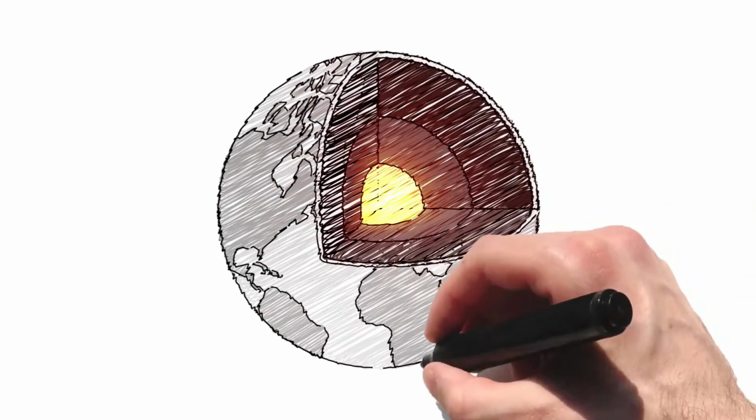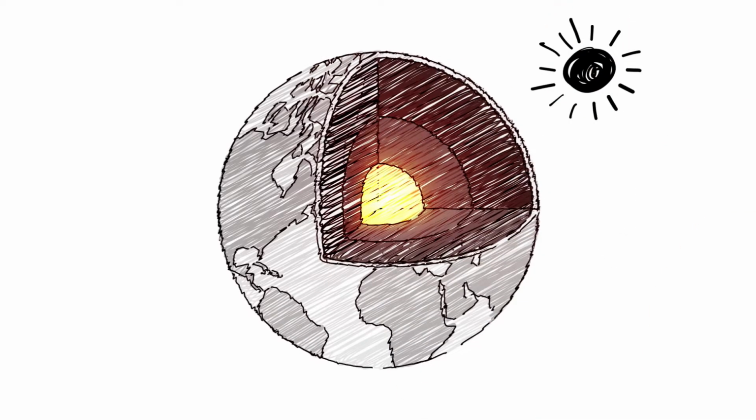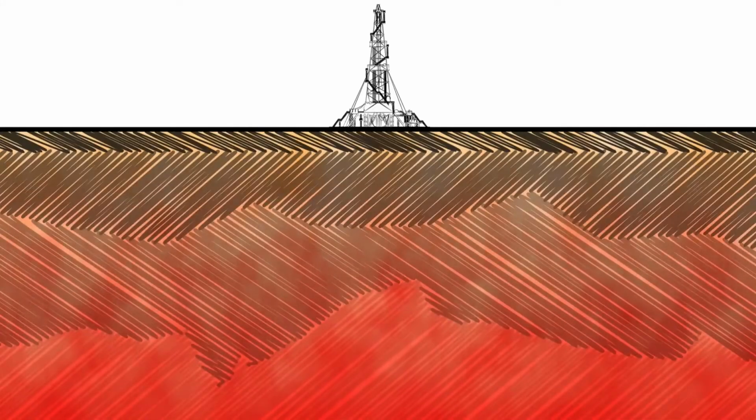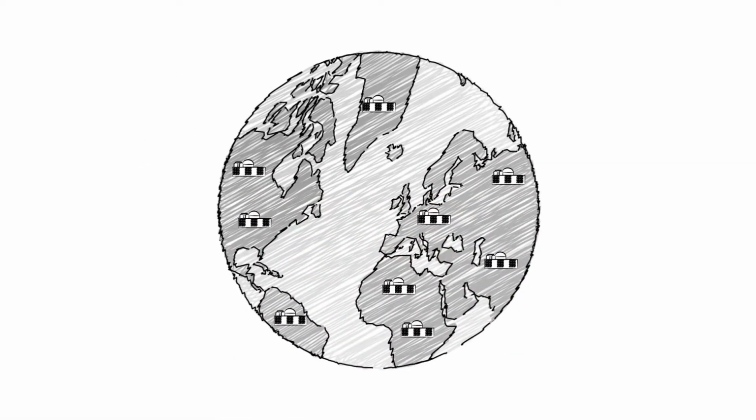The core of the Earth is 6,000 degrees Celsius, the same temperature as the surface of the Sun. Anywhere in the world, if you drill deep enough, you reach temperatures far beyond what we need to produce baseload clean energy. To quickly scale geothermal development globally, we need a detailed understanding of how deep the heat is and what rock types exist in areas of interest.